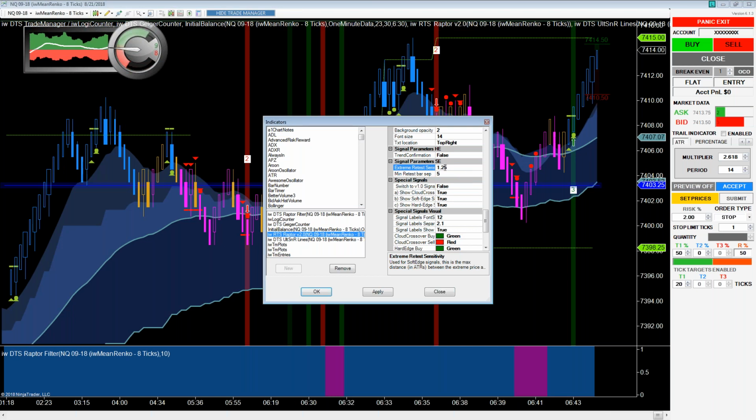So the greater this value, the more number 2 signals you're going to introduce. The minimum bar setup is the opposite. The lower that value, the more number 2 signals you will introduce. So you can make the indicator more or less discriminating.